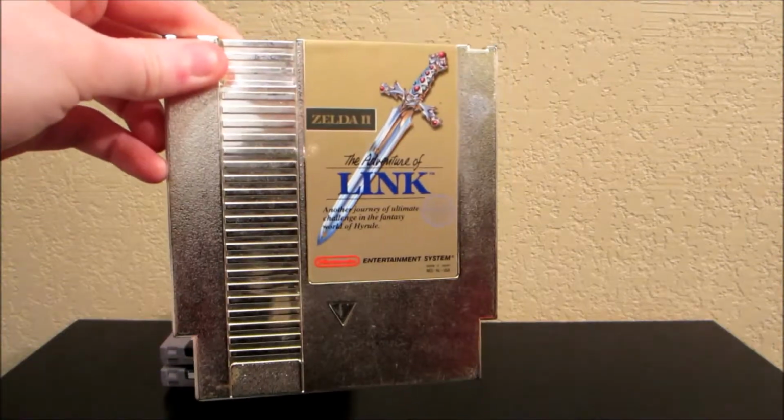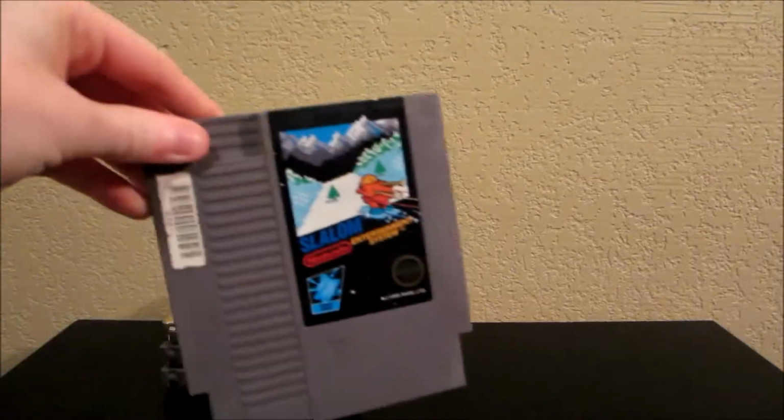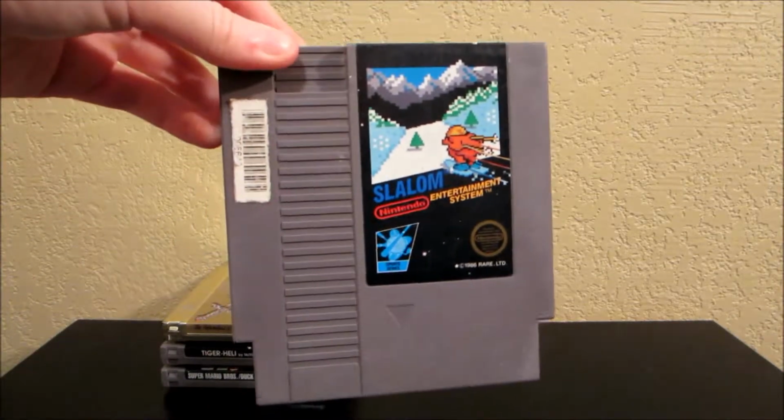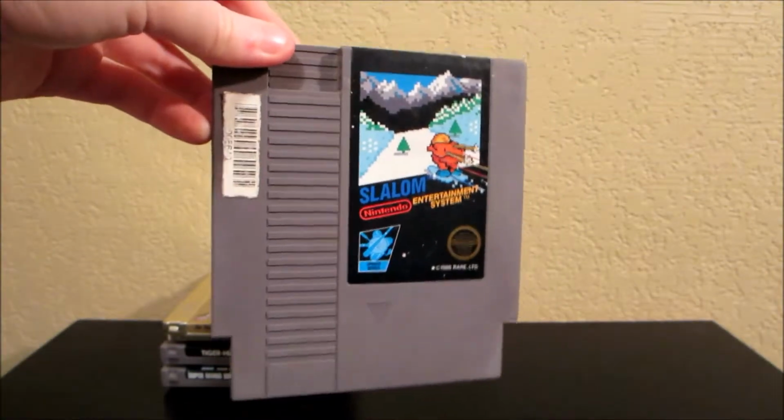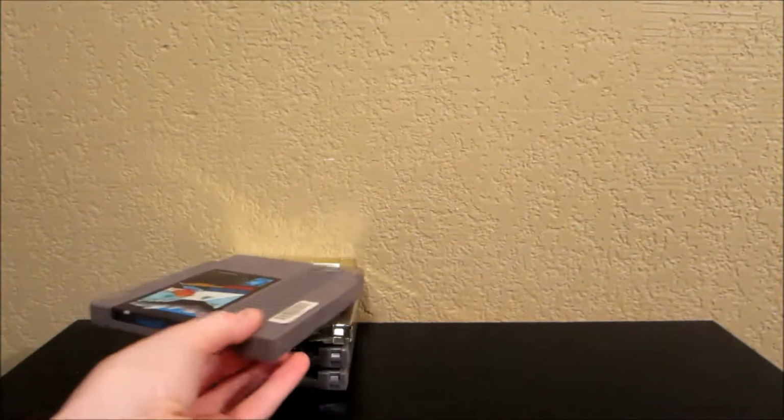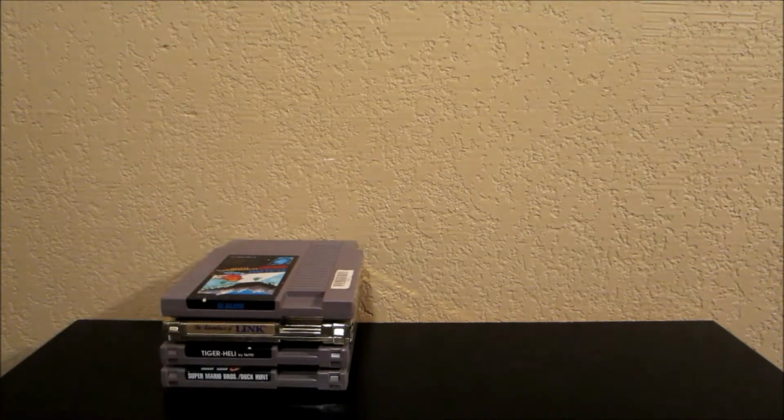Next, we have Zelda 2, The Adventures of Link. As you can see, I need a new copy of this one. It has a sticker on there. When I tried to take it off, it left some really nasty, like, gooey stuff, so I stuck it back on there because I couldn't get the stickiness off.